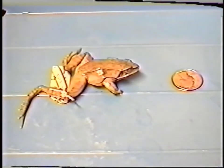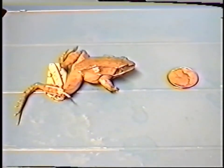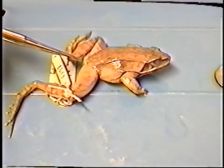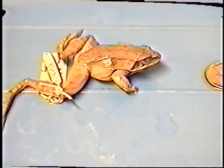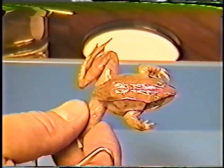The grayish-brown coloration of this particular wood frog is not atypical throughout the state. Again, notice that the dorsolateral folds extend all the way to the anus across the groin. The brown patch behind the eye is quite evident. And that is, again, the key characteristic for identification of a wood frog. This is a good size adult.